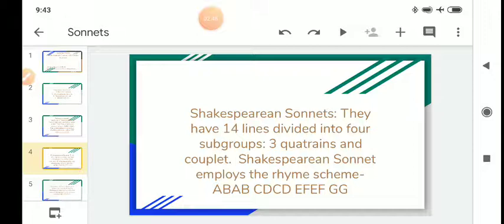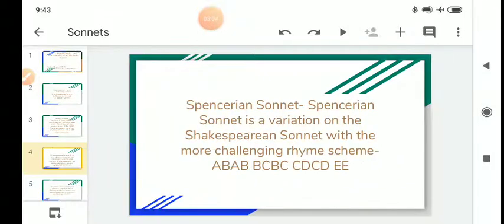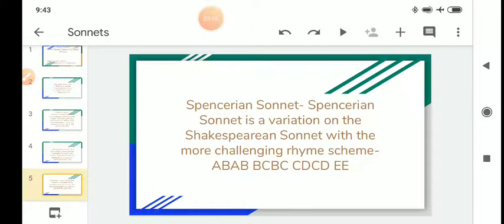We see many examples of literary devices in Shakespeare's poetry, such as alliteration, assonance, antithesis, enjambment, metonymy, metaphor, synecdoche, oxymoron, and personification. Later we will see how Shakespeare has used all these literary devices in his sonnets.